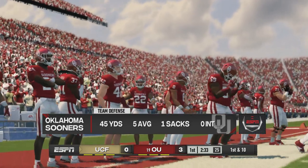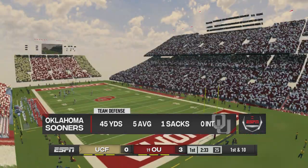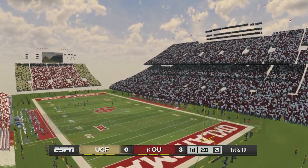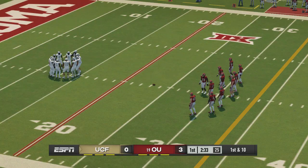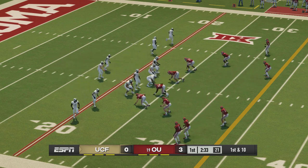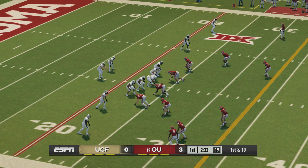Oklahoma's got people flying all over the field on defense right now. Boy, they sure do. Right now, we're just seeing great defensive effort. They have a plan. They understand it. They're playing with great speed, and they're not giving up big plays. That's why they're playing well up to this point. And while they are behind, they know they can turn things up in a heartbeat. It's way too early to change your game plan.